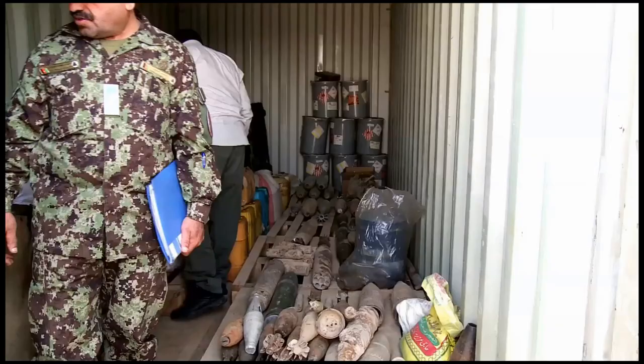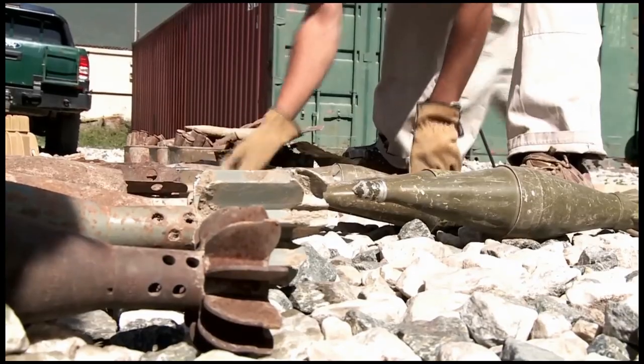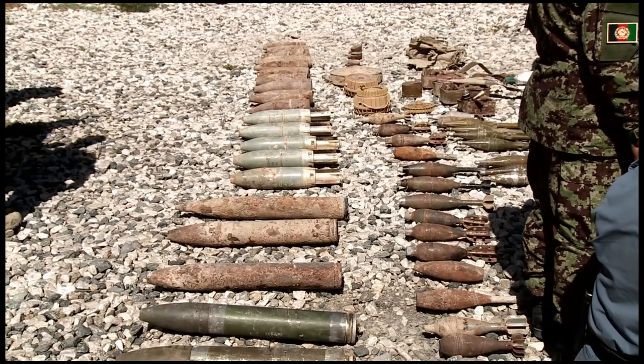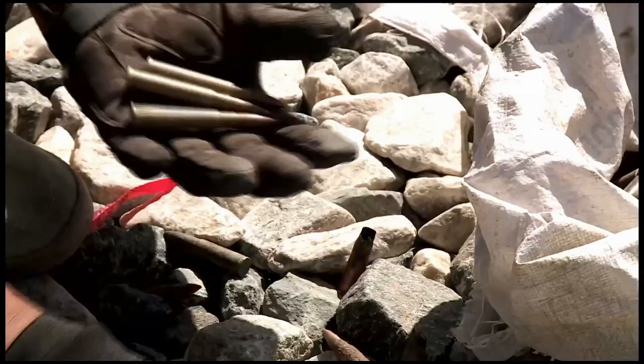But not all explosives are detonated in location. Explosive ordnance disposal teams from the Afghan security forces collect weapons caches from all over the country and bring them to police stations like this one, where they are prepared for disposal.